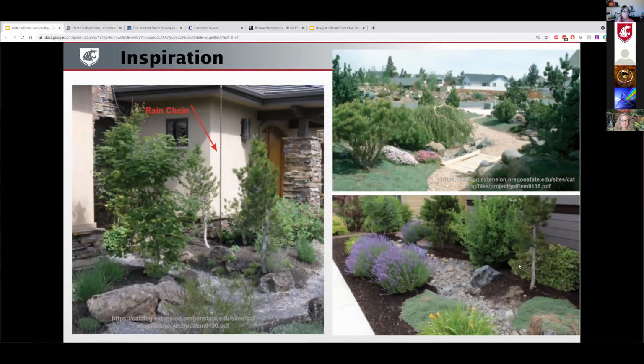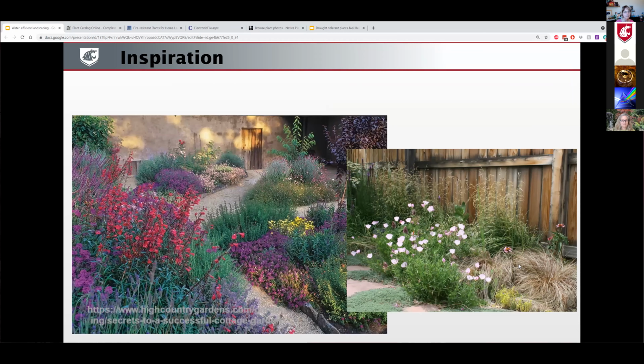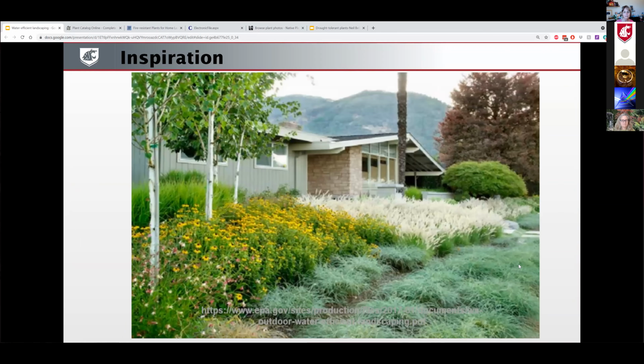Here's an idea somebody had. They have a rope there, so if it rains, they've got the rain chain down there, and they've made kind of a water garden there. Lots and lots of ideas. I like the one on the left a lot. That's lush.